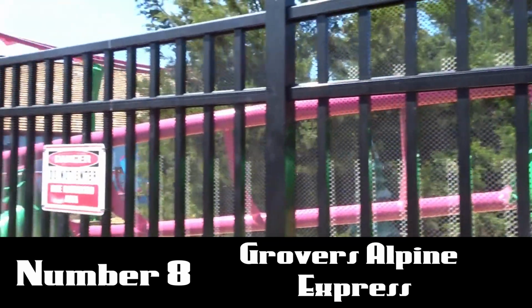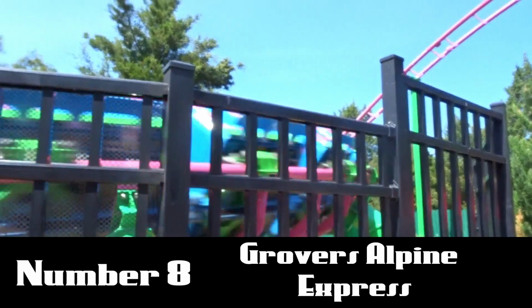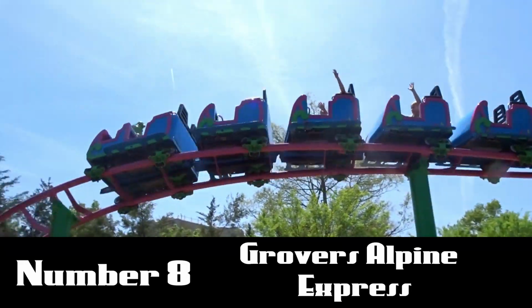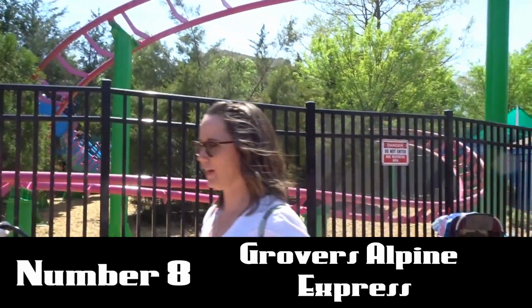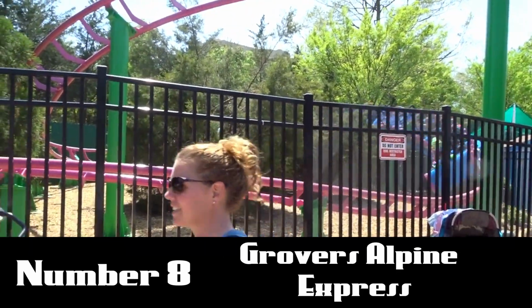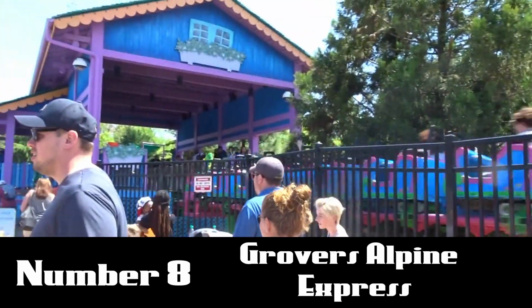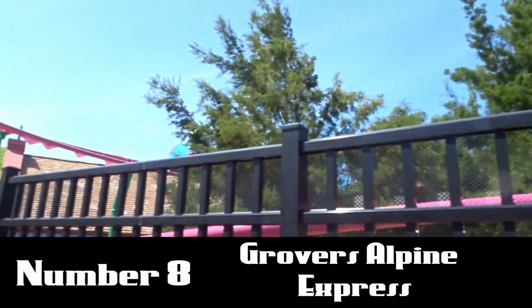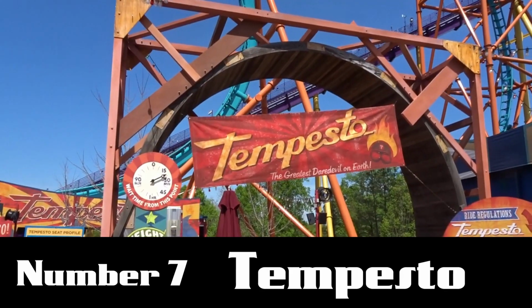I believe I only rode this coaster once, and that was when I was 4, so I don't have a great feel for the ride, but I remember it being a fun family coaster. If you're an adult looking for a coaster to bring your kid on, I absolutely recommend Grover's Alpine Express. It's a great family coaster to get your kids into coasters, so that's why it takes my number 8 spot.